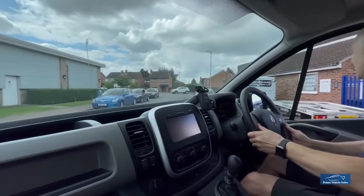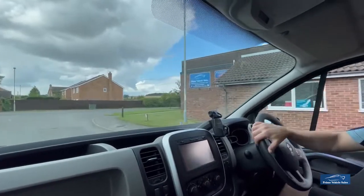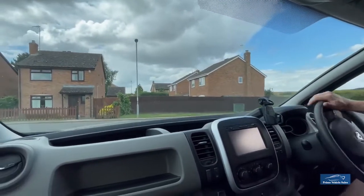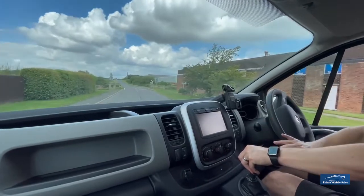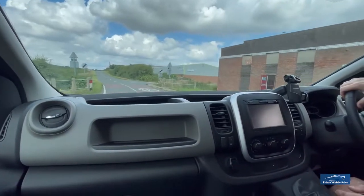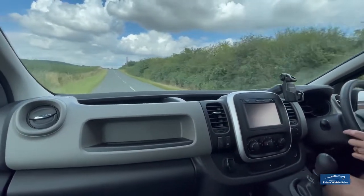Welcome to our virtual road test of our 2017 67 plate Renault Trafic Business Plus 120 long wheelbase. It's done just over 68,800 miles, in metallic black. We're just going to be getting a little run on the road, just to see how it drives.